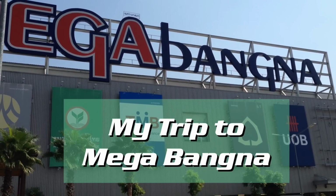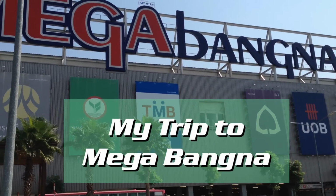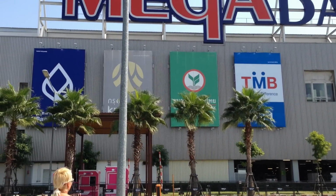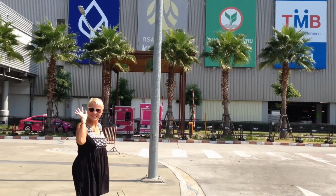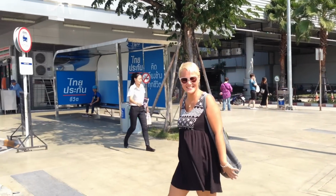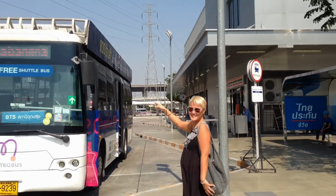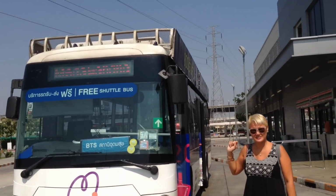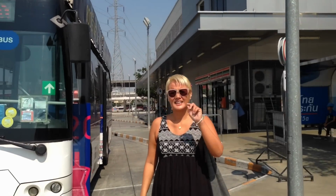So here we are at Mega Bangna in Bangna, Bangkok, and it's a huge new shopping area. And there's a free bus out here, actually a couple of free buses. Yeah, so here's the free shuttle bus, and take it away, Patricia.